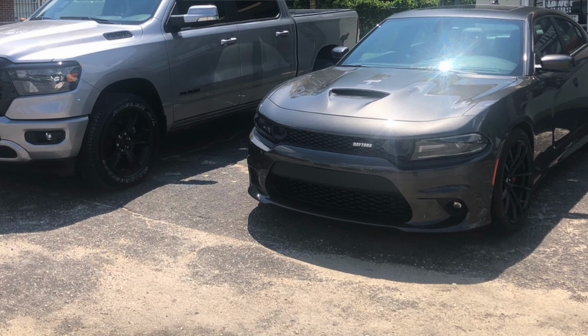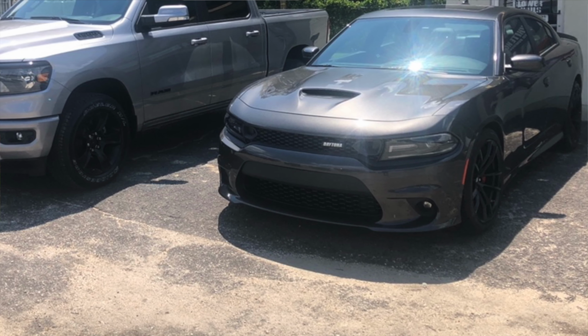Now by this point, my credit was a little bit better, so I was able to get out of the Scat Pack and get into the Charger. My payment went down enough to where I could also get a truck, so I traded the Destroyer Gray Scat Pack for a 2020 Ram 1500 Bighorn, and then 2 days later I got the 2020 Charger Daytona. And because my credit had improved that much over the year, interest rates of course went down, and I ended up not spending as much as I would have the year previous.